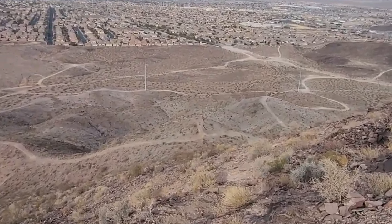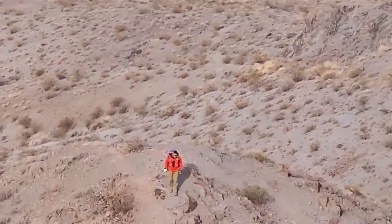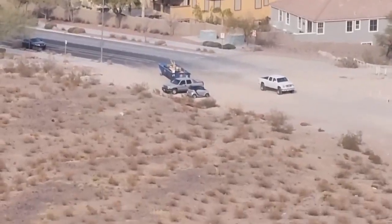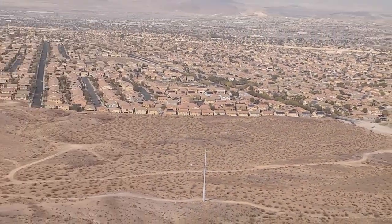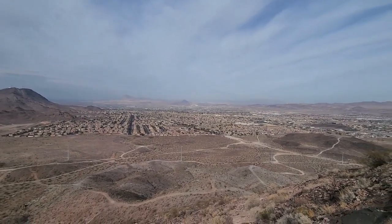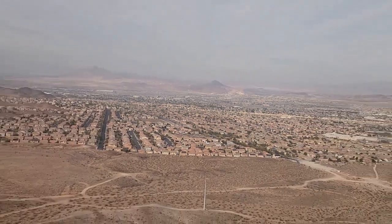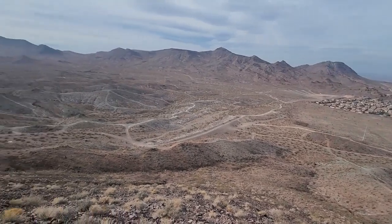And there's Jean-Luc below. And there's our starting point. Definitely descending to that area. Getting closer. Las Vegas Valley. Better look at Lava Butte down here. It's so hazy today. You can miss some of these landmarks, and you can see the trail and the road system below.